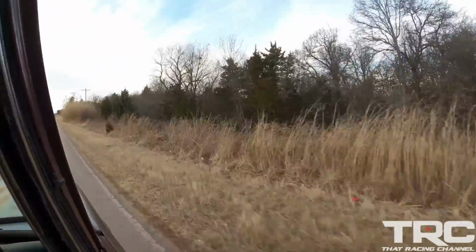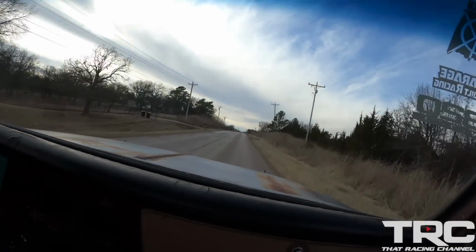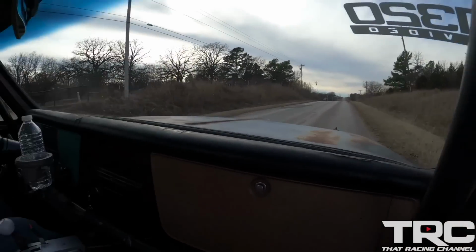That is true. So obviously in Oklahoma, we're kind of country. Most of these videos you guys probably see in the city, but in Oklahoma, we got just the good old bar ditches and trees and cows. I wouldn't trade it for the world though. I'll keep my bar ditches and grass and you guys can have your concrete.